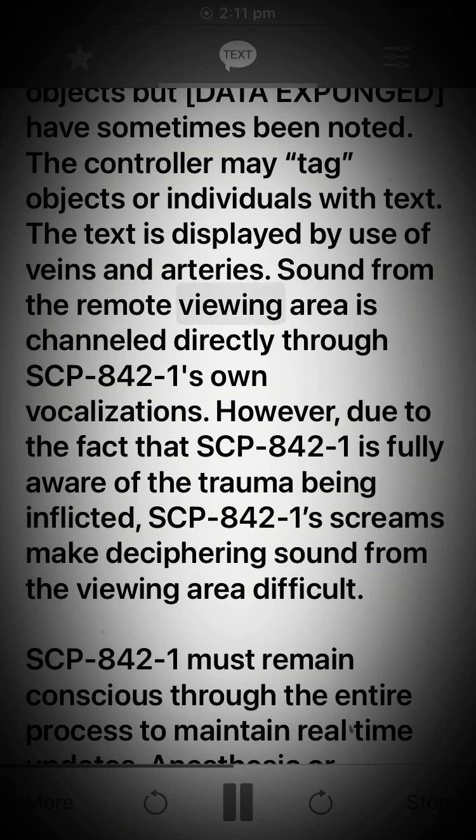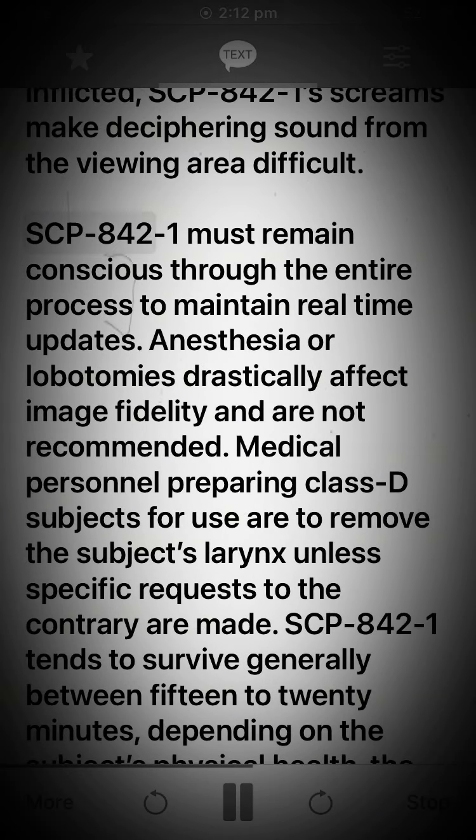Sound from the remote viewing area is channeled directly through SCP-842-1's own vocalizations. However, due to the fact that SCP-842-1 is fully aware of the trauma being inflicted, SCP-842-1's screams make deciphering sound from the viewing area difficult. SCP-842-1 must remain conscious through the entire process to maintain real-time updates. Anesthesia or lobotomies drastically affect image fidelity and are not recommended.